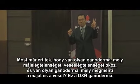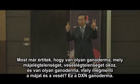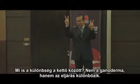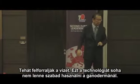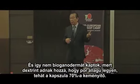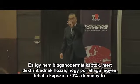Now, can you understand why one ganoderma causes liver failure and kidney failure, and one ganoderma saves the liver and kidney? DXN ganoderma, what's the difference between the two? It's not the ganoderma, it's the way of treatment. So water boiling, out. This technology should never be used for ganoderma. And you are not taking pure ganoderma, because in order to make it into powder, they put in dextrin. So in the capsule, 75% is starch.